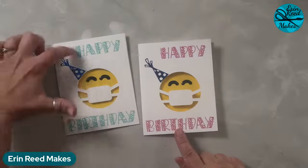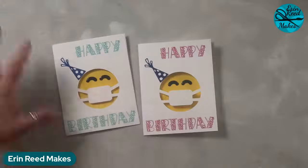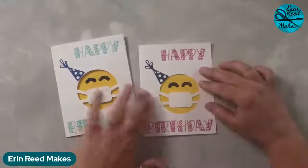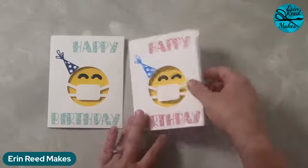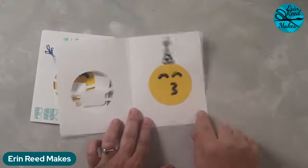So she's got the same happy birthday stamp. Hi, Carla. And she stamped it in different colors. So she did some in green, pink. I think there was a blue one. But then the main part of the card is all the same. So here she's got her little circle on the inside. So it's a mask, but when you open it up, you can see what the mouth is doing. Little eyes and the little party hat when you open it up.